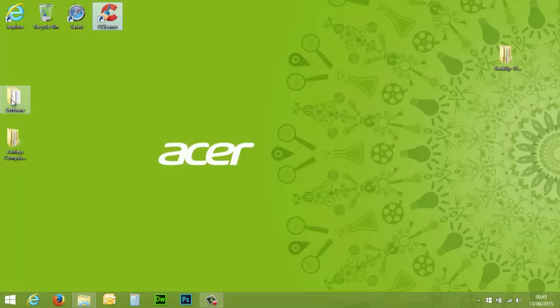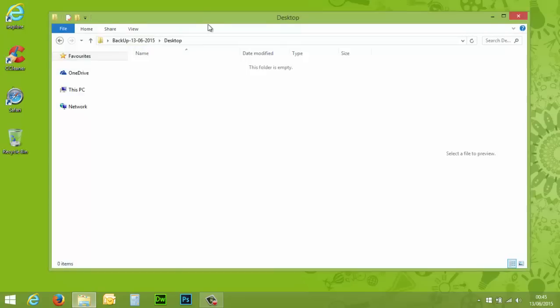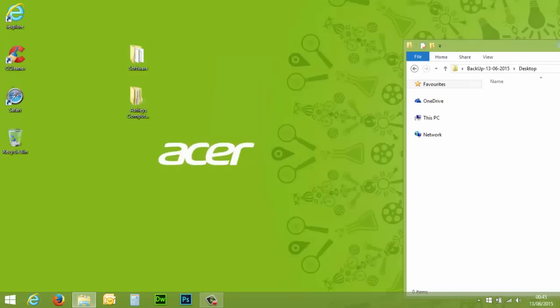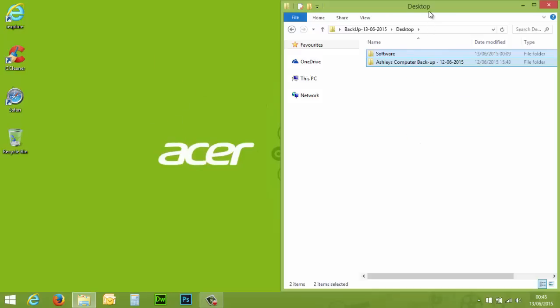So the first thing I'm going to do is I'm going to separate my files and my folders from my shortcuts and various other icons, because the only thing we want to back up is our files. So in this example here, I just have these two folders on my desktop. So I'm going to open up my backup folder here. This is my desktop folder, remember? And I'm going to copy these two folders into my desktop folder.